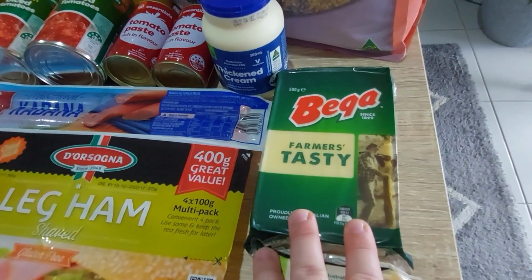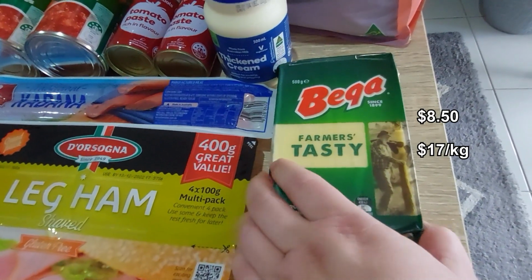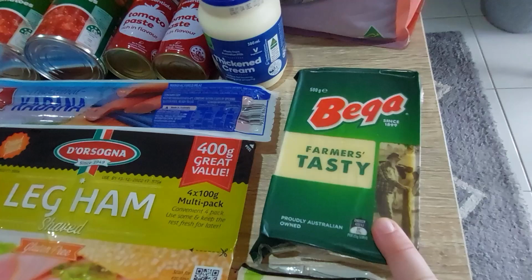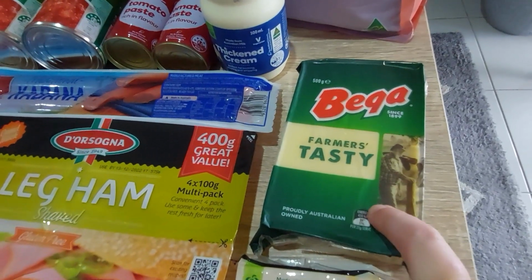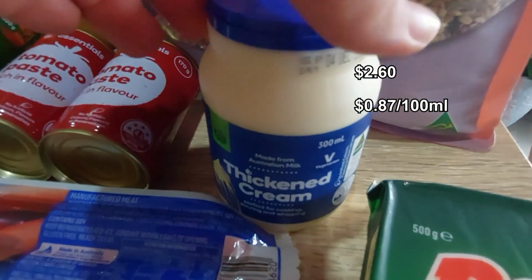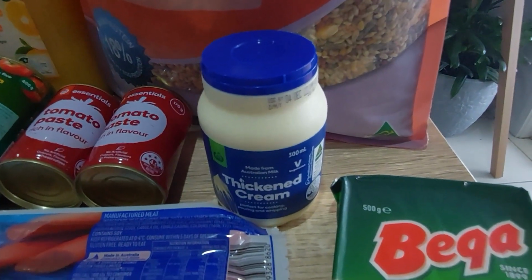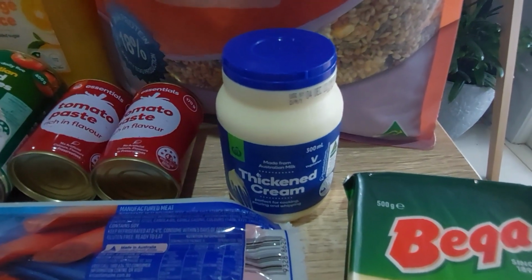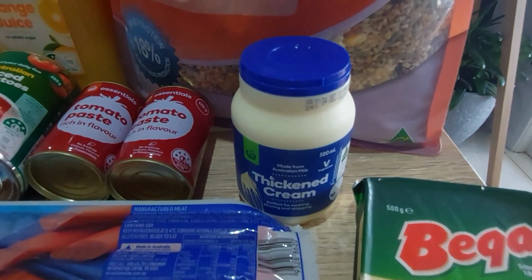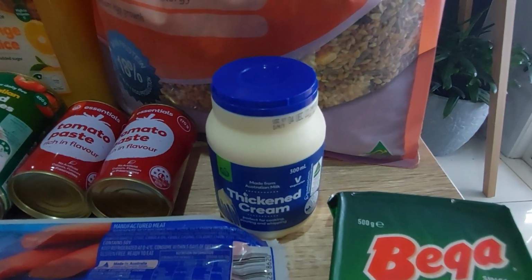Now, bigger cheese. They didn't have any of the Woolies branded tasty cheese. This was the next best thing. I think this cost $8.50 for the 500 gram block, making it $2 more expensive. But that's okay. I like bigger cheese too. Thickened cream, 300 mils. Can't go wrong with a bit of thickened cream. You know, if you're doing a little cake, doing pancakes, one of my favorite things to make is chocolate self-saucing pudding, and then with some pouring cream next to it. Yum. Plus, it comes in handy if you want to do a creamy pasta dinner. So always handy to have some cream in the cupboard.